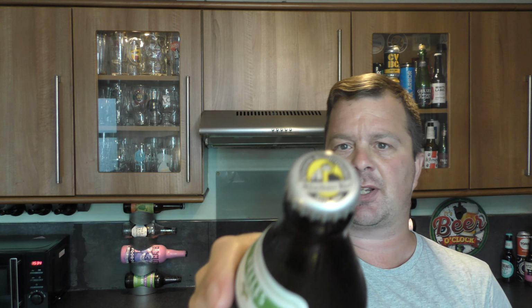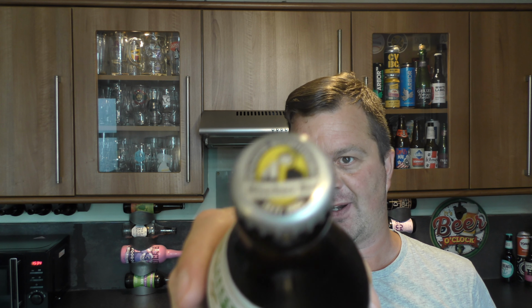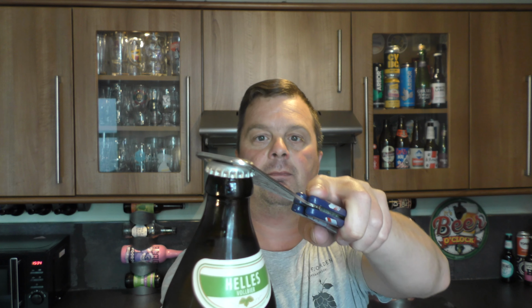I'm super excited to try the beer. I've had a couple of the other Augustiner beers, but yeah, I let this one pass me by. There's the bottle cap. 500ml bottle, 5.2% ABV. Let's get the beer out into a glass, see what we get. Nice bit of smoke on the bottle opening. Beer in the glass then.